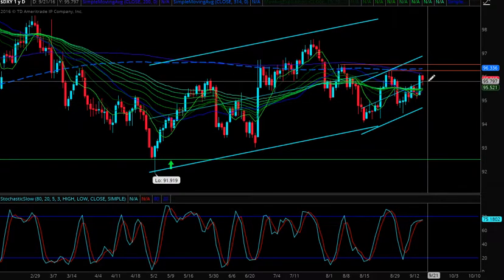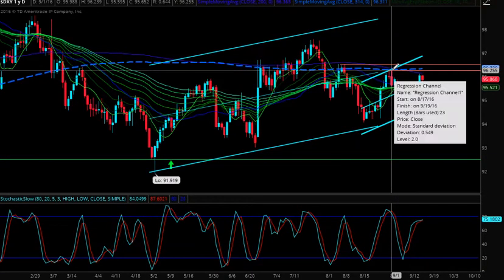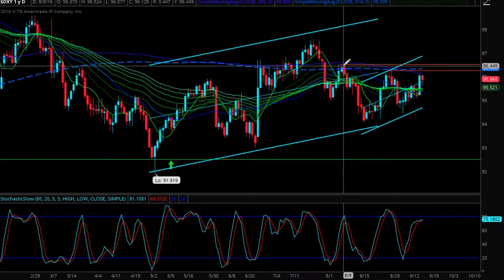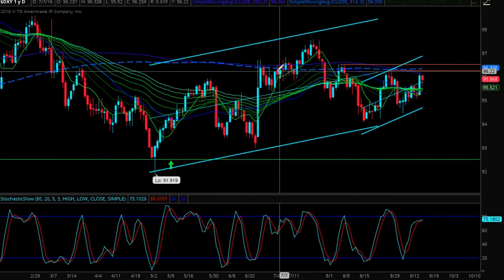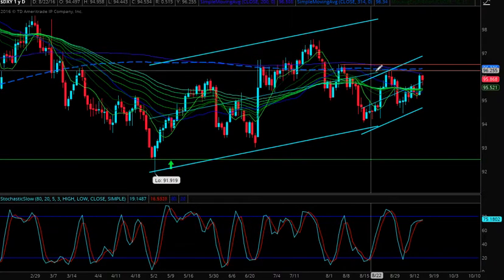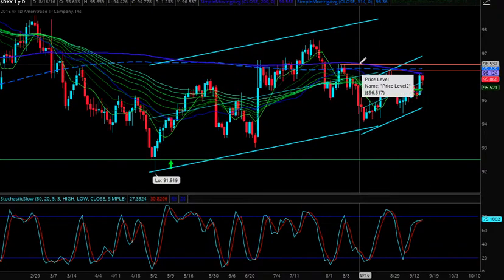Okay, so you have a lot of resistance. The highs from the end of August, 2.5 weeks ago. These were the highs again at the beginning of August. You also have pi here that's now become pretty flat. So that's indicative of a range trade, and it's also showing you the stalled out momentum.